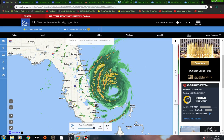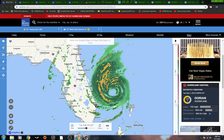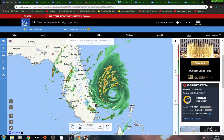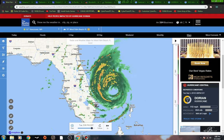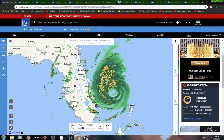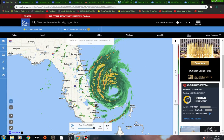And you can see the showers here. The dry air must have wrapped around, and now it's getting into the southern part of the storm and eroding it a little bit. But as you can see, unfortunately, the strongest part of the storm in this picture, or radar loop, is that northwest quadrant and the west part of the storm, which is what's battering the coast of Florida right now. Beach erosion is going to be an issue.